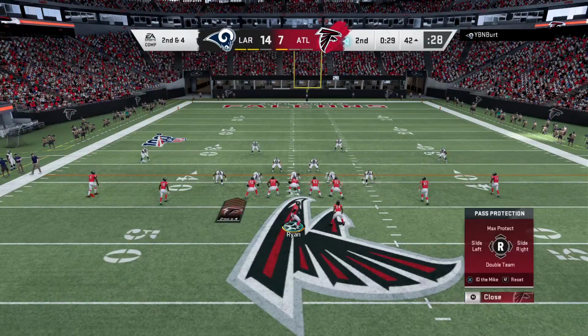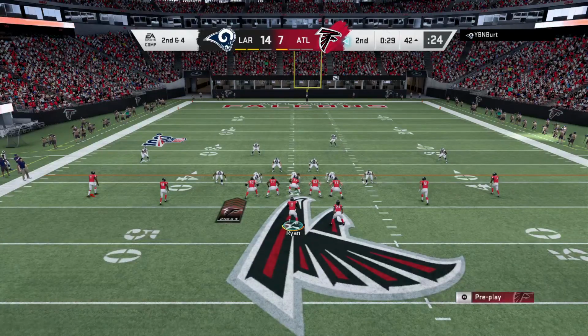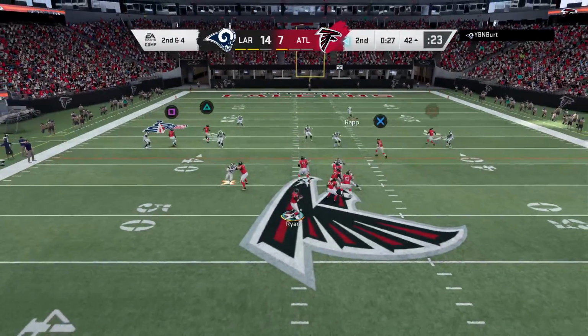Hey, watch the ball. Watch out. Kill. Again.